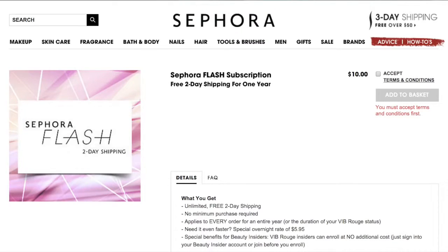I will say you can't qualify for free shipping unless you order $50 or more, which I did, which is why I got all of this. But if you don't want to pay for shipping, you can also opt in for this thing called Sephora Flash Shipping, and it's $10 a year, and you can get unlimited 2-day free shipping for any products online. No minimum purchases. I've actually never paid for shipping on Sephora online because I've always purchased things over $50. And I'm not saying I'm balling out paying $50 every single time.